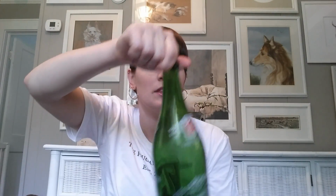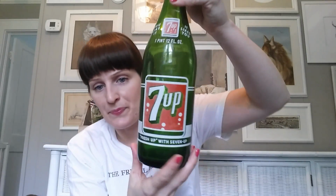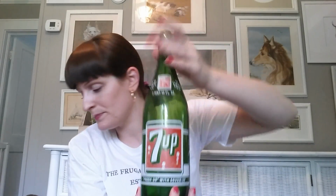I picked up another vintage soda bottle, and I love the lettering on this one. The 7-Up one. This was $0.25, I think. So, there's that.